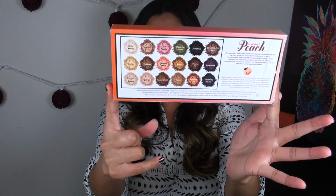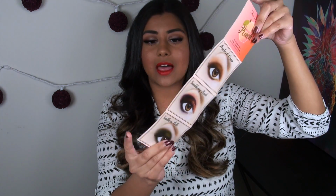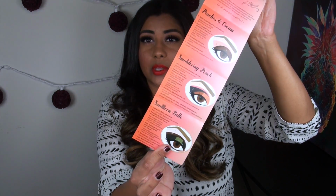But either way, box, actual palette, really, really cute. The back of the box does show you guys the colors you get inside, and the inside of the box does come with a little instruction manual to achieve 3 different looks. I really, really like that Too Faced does this with a lot of their palettes, especially these palettes that are really, really hyped up.